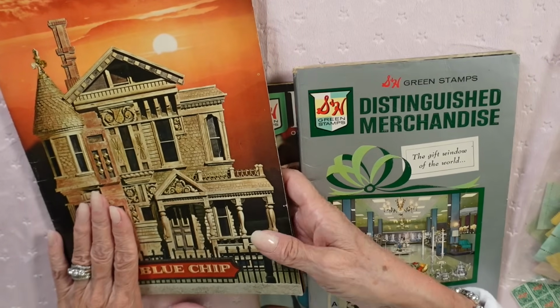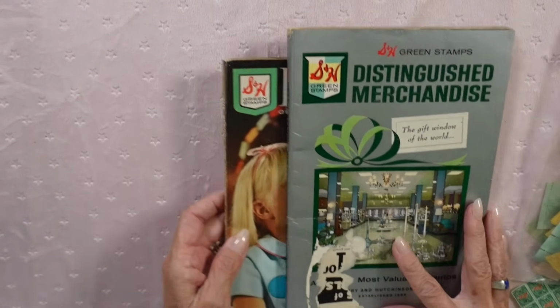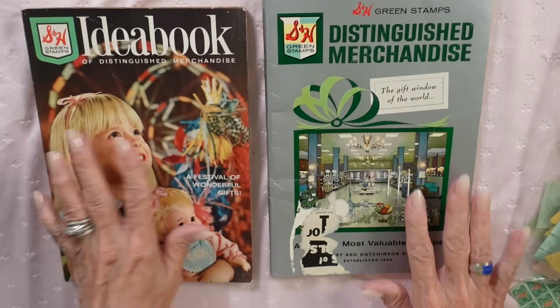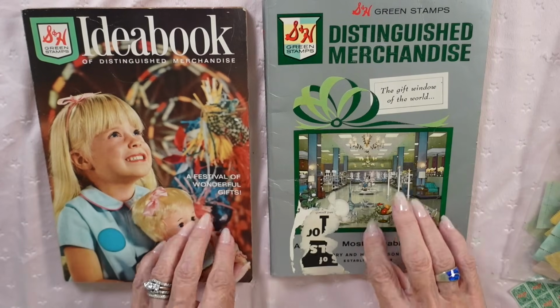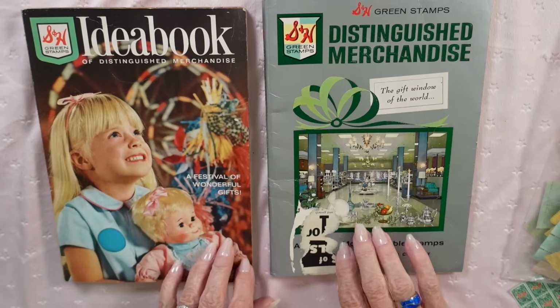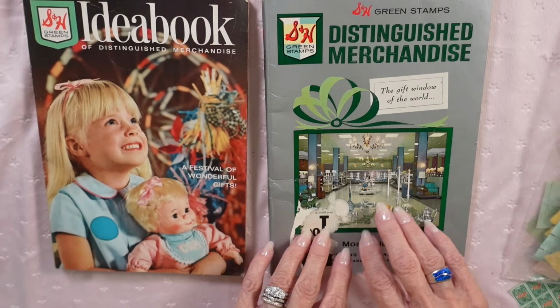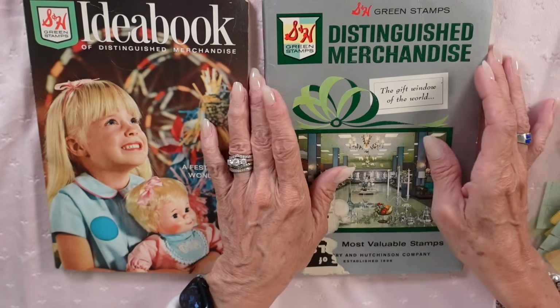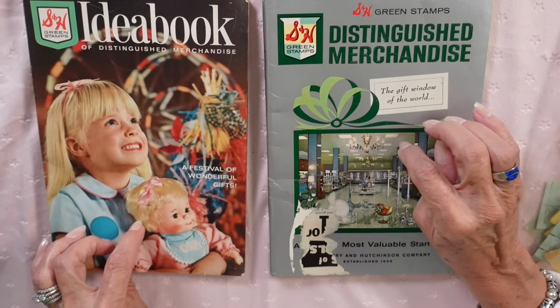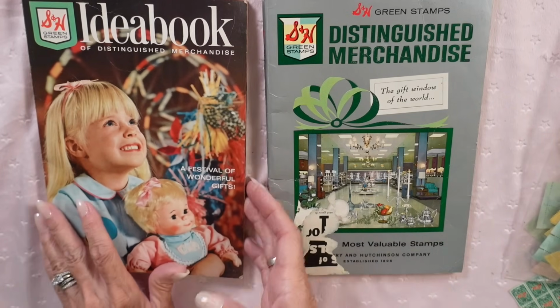We'll look at the Blue Chip one later in a minute. So let's look at these two. Oh my gosh, look at them. All right. So we'll start with this one. It's 1963.